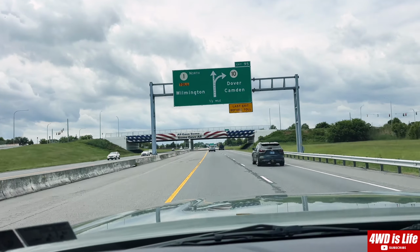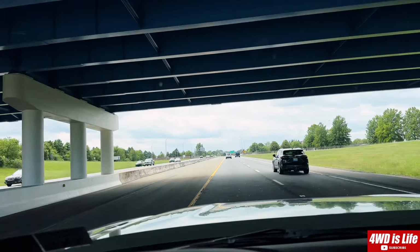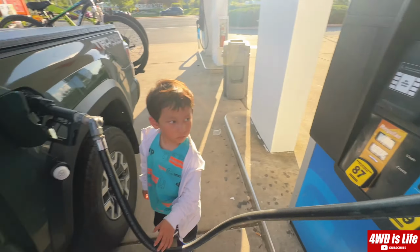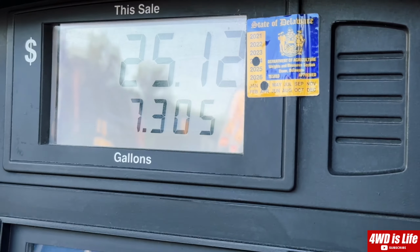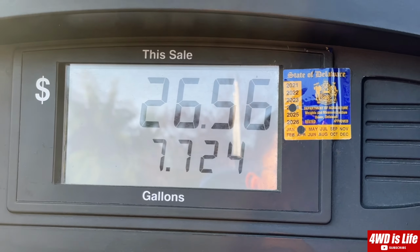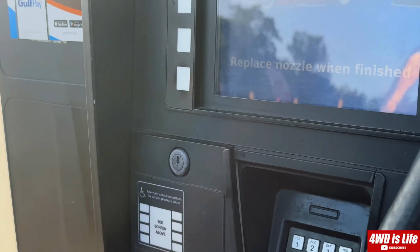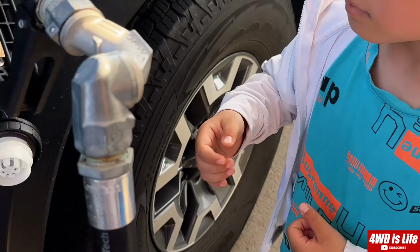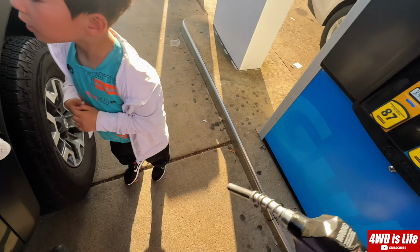So at the end of the trip, we did another fill up so that I can calculate manually how much fuel we used, and with the odometer saying how many miles we covered, the MPG will be easily calculated. Alright, so we drove 219.4 miles. Filling up after the whole trip. Okay, 10.035. Okay, pull it out. Alright, you want to put it back? Alright, I'll put it back.